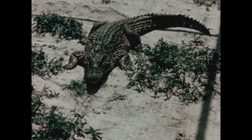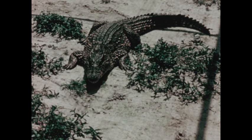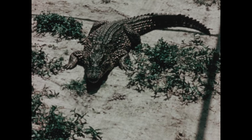Ooh, that's an alligator. Hi there, alligator. Look what a big, strong tail it's got. Big and strong, thick and long. A tail can help an animal protect itself.